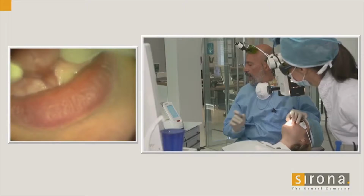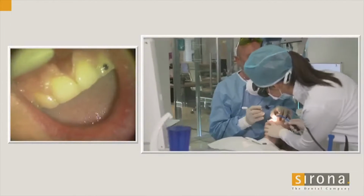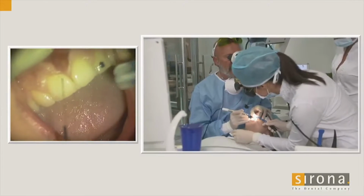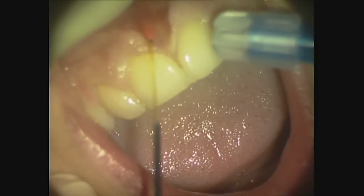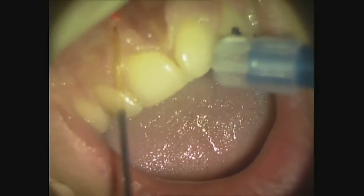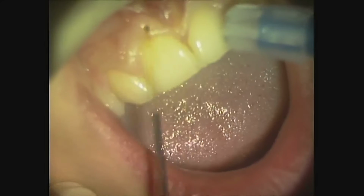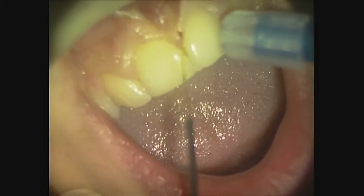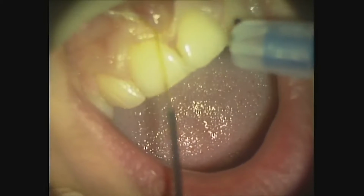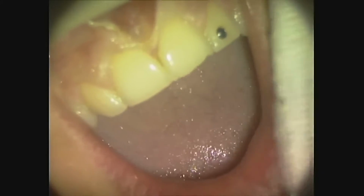We are wearing the eyeglasses. Laser is ready. Open your mouth, please. We work in contact mode. Look, 10 seconds from one side. 1, 2, 3, 4. It is a very gentle treatment. 5, 6.